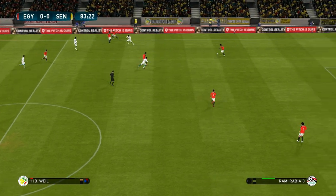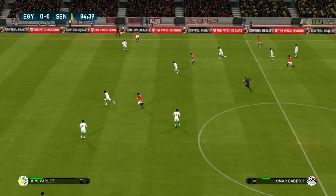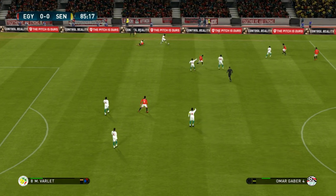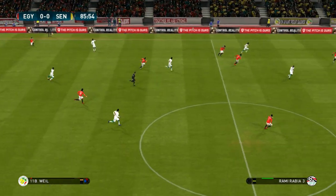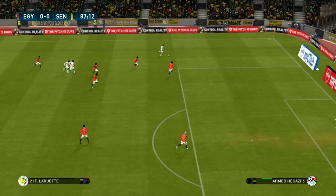Mohamed Salah. Do they stick or twist? Caution or risk? You know, what will they rue more? I think it'd be a cautious mindset they'd regret more for me, so I'd like to see them try and go and win this.